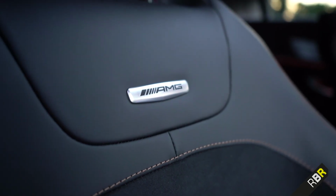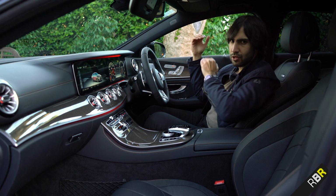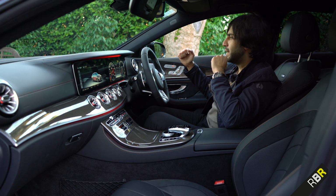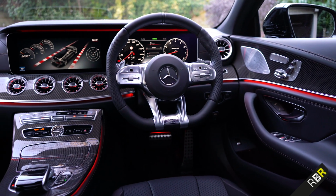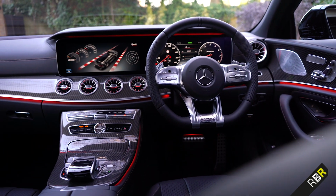The seating position is really nice. You sit lower than in the E-Class. The window line is higher. The windows are shorter. This is all going to sound very familiar to CLS owners. And you do really feel like you're in a coupe as opposed to sitting in another version of the E-Class.